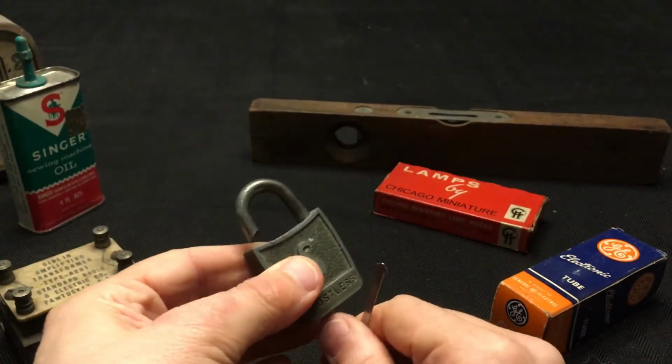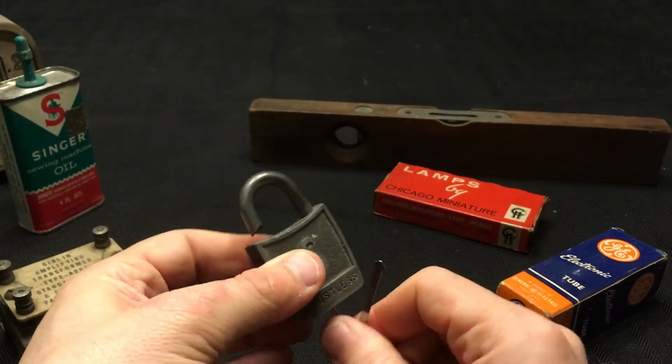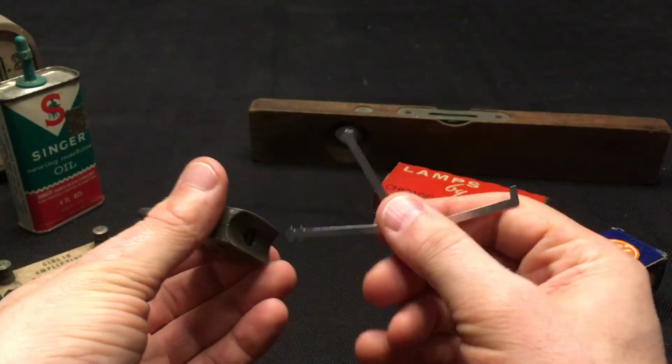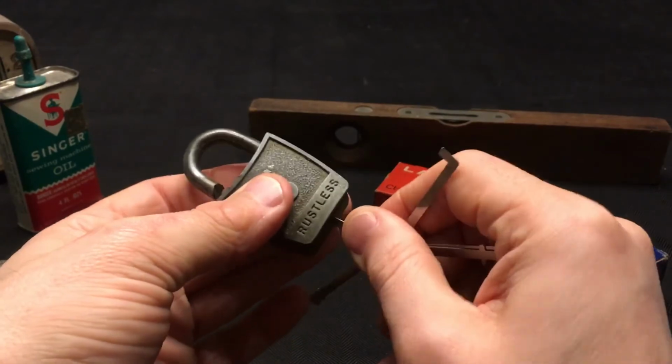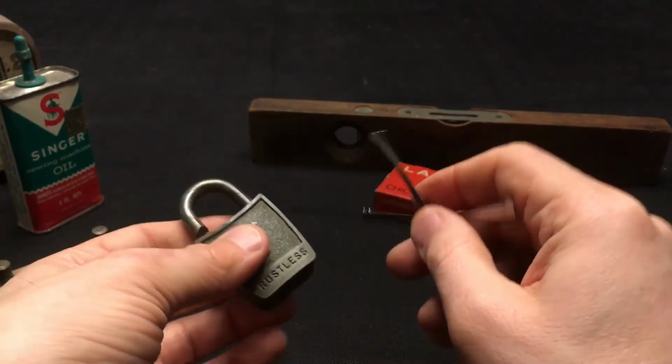I will fiddle with that later, and if I actually do get an open out of it, I'll probably refilm it as a follow-up or something like that. But that was pretty cool. Anyway, a couple other things.